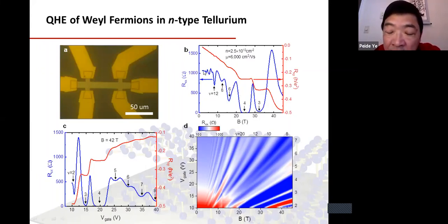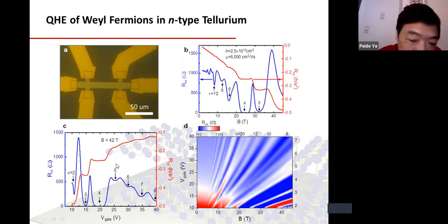You can see very well developed Shubnikov-de Haas oscillations and also quantum Hall plateaus. And because of the huge high field, you can start to access filling factor 4, 3, 2, you know, these are low numbers, okay? So we'll keep doing that, okay? Yeah, so we can see that. Then, of course, same thing like graphene or others, you can use the gate at the fixed magnetic field of 42 Tesla. You can also start to resolve filling factor 4, 3, 2, and so on and so forth.